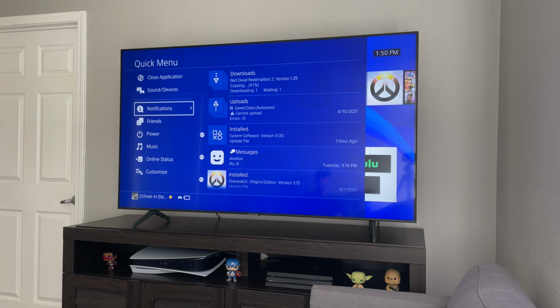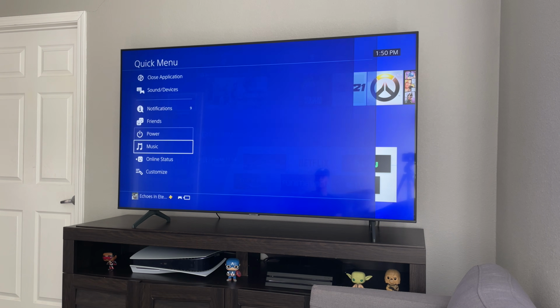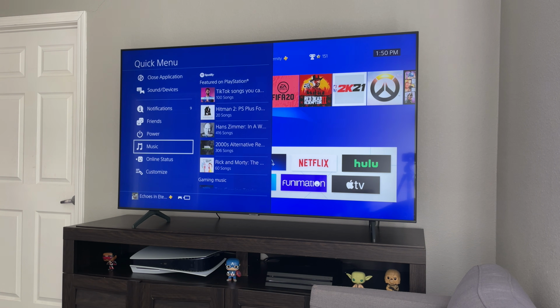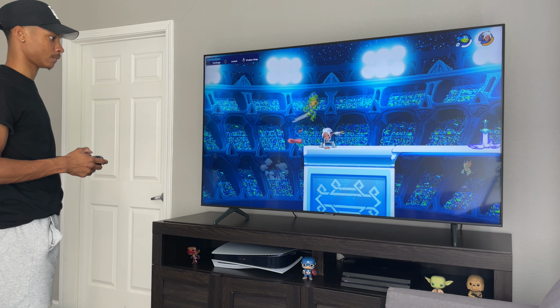Now on the PlayStation 4's quick menu, it tells you exactly where everything is. You don't have to hover over anything, and I found it much easier to navigate through. And that's something that I really missed about the PlayStation 4 because although it was less immersive, it was definitely more simple.